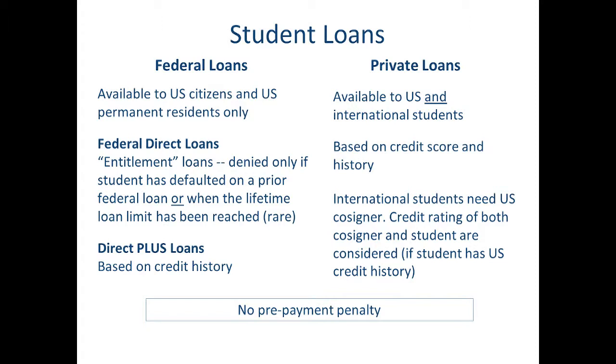And just to briefly go through the advantages or disadvantages of federal loans versus private loans. Obviously, federal loans, you have to be a U.S. citizen or a green card holder. How they work is for all graduate and professional loans, your first $20,500 a year is essentially an entitlement loan, which means that as long as you have applied and are admitted to the MBA program here, you can borrow up to $20,500. The only time that you're denied that is if you've ever defaulted on a previous student loan, or if you've reached some kind of lifetime limit. Again, that's very, very rare.